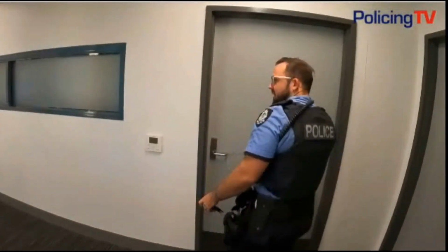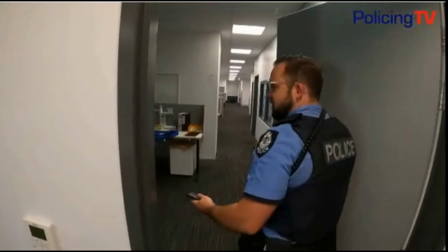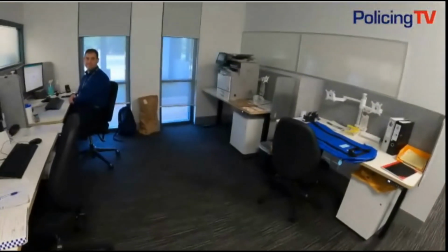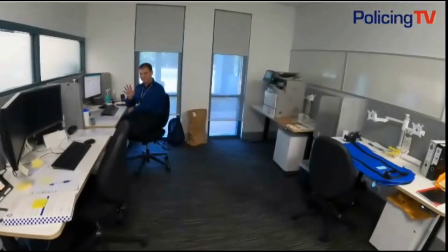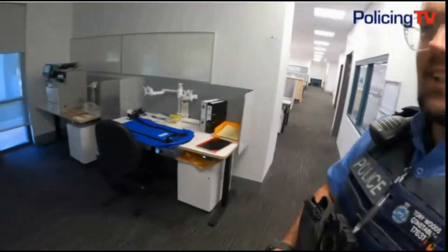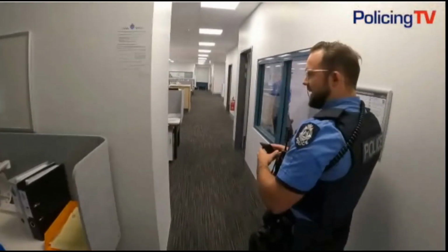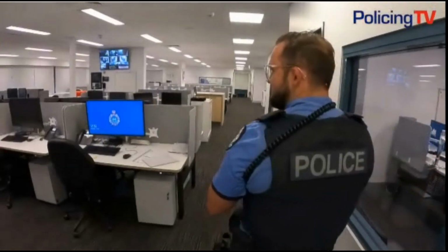So this is where our front counter staff are, through the front here. People like Ben, they keep the station running. If it wasn't for them, unfortunately, we'd be flooded with people with complaints. So thankfully, thanks to people like that. We'll come through here. Michael running through, he's our cadet. He does a lot of work for us as well.